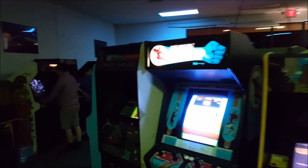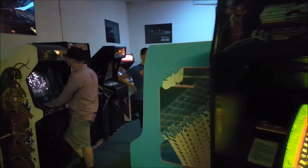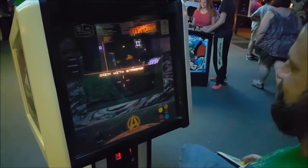And there's Gunsmoke and Karate Champ arcade cabinets, and a Spy Hunter cabinet, one of two that they had here. And of course you gotta have Centipede there. And then there was Star Trek.